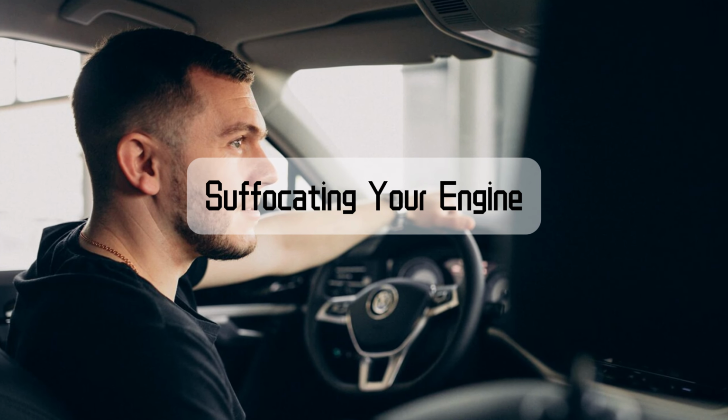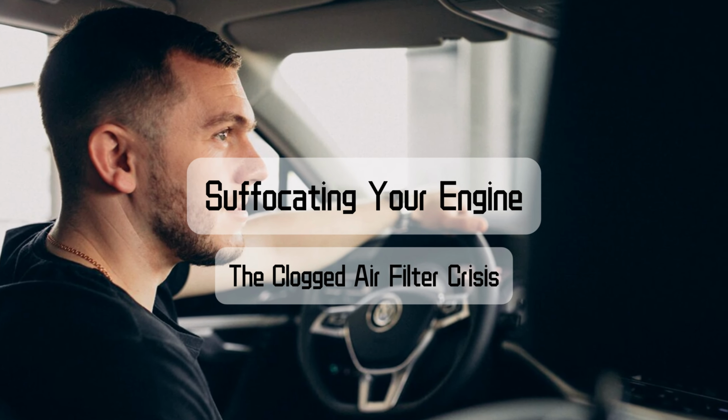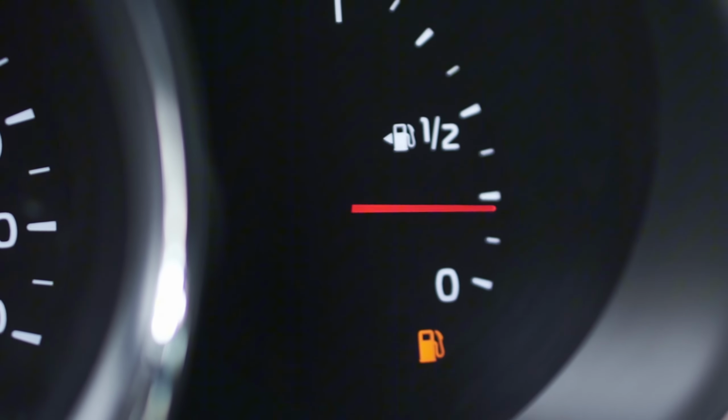Suffocating your engine. The clogged air filter crisis. Your engine inhales 10,000 gallons of air for every gallon of fuel it burns. Now imagine trying to breathe through a dust-caked filter. This restriction forces your engine to work harder, decreasing power while increasing fuel consumption by up to 10%.